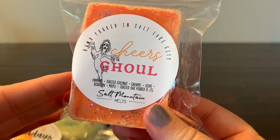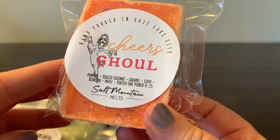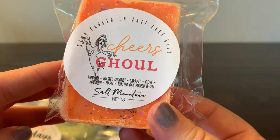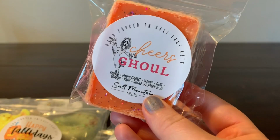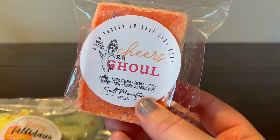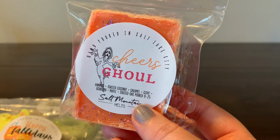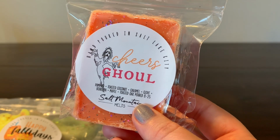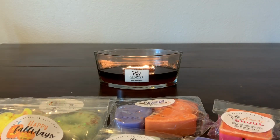This is Cheers Ghoul. Look at her. She got little boobs. Anyway, this is pumpkin, toasted coconut, caramel, clove, bourbon, maple, and toasted oak. Oh yeah. Ooh, that's nice too. It is definitely a fall scent, a hint of pumpkin, a hint of spice, and a hint of deep, dark, woodsy notes. That's a lovely, definitely little fall blend. I would feel like that's what a delicious cabin would smell like if you had all the wood smells in your cabin and then a pumpkin kind of spice in there. Love it. Very fall, y'all.